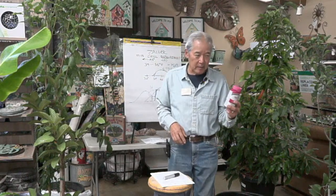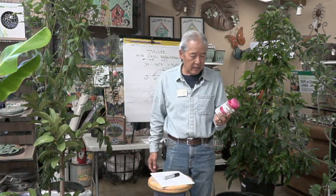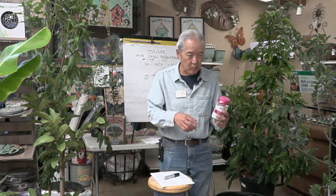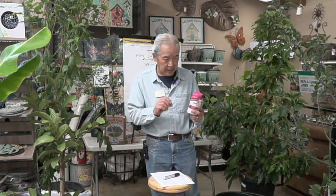This one is 6 months. There are different Osmocotes. They make Osmocotes that last 12 months, 9 months, 6 months, 4 months. And this one has pretty much everything. It has 11 of the 13 essential minerals. And I would say our potting soil probably has enough of the 2 it's missing, that are real tiny amounts. So we'll talk about that in future classes too.